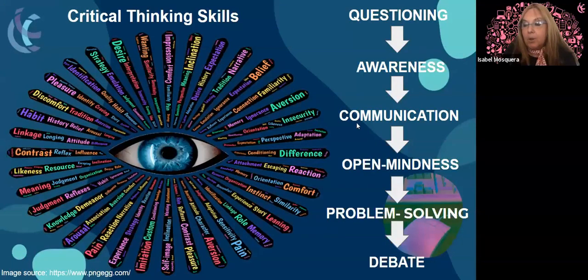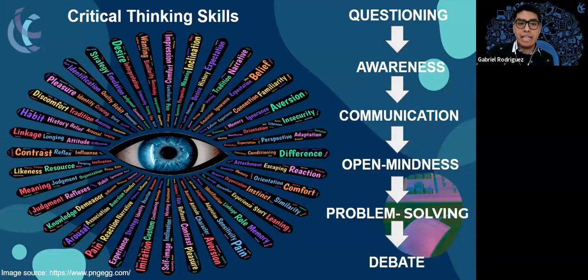So, Gabi, what are the processes involved to develop critical thinking skills? Well, we have found this wonderful eye with different processes that all of them are connected to critical thinking. But we believe that in a language learning environment, the 6 white processes with the arrows are the most predominant ones. So questioning, awareness, communication, being open-minded, having a problem-solving attitude, and debate will create this. And there are some benefits for critical thinking.